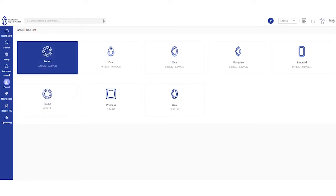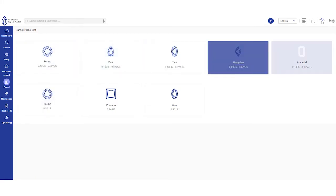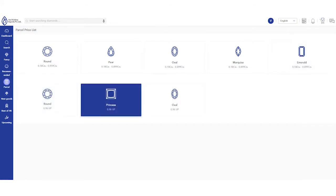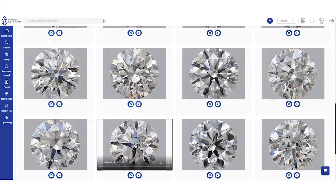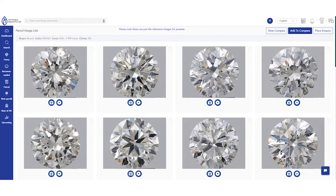Now you can select mixed parcel diamonds from round, pear, oval, marquise, emerald and many more, ranging from 0.18 to 0.90 carats and 0.96 carats upsizes. You can see all the diamond images and 360 degree videos. You can compare them and, after selection, place the inquiry for the diamonds.